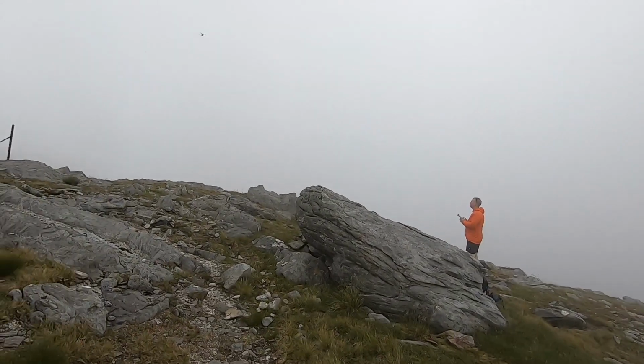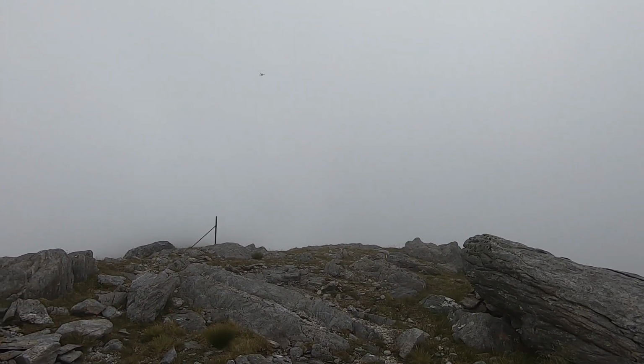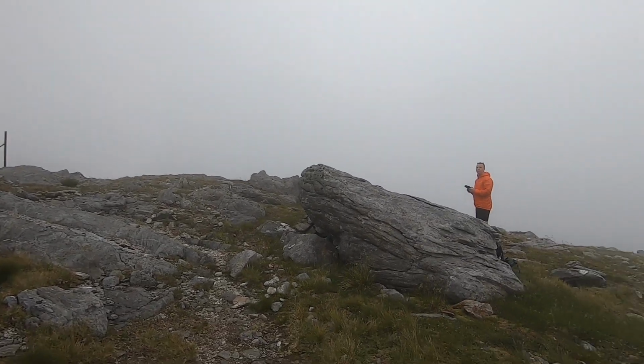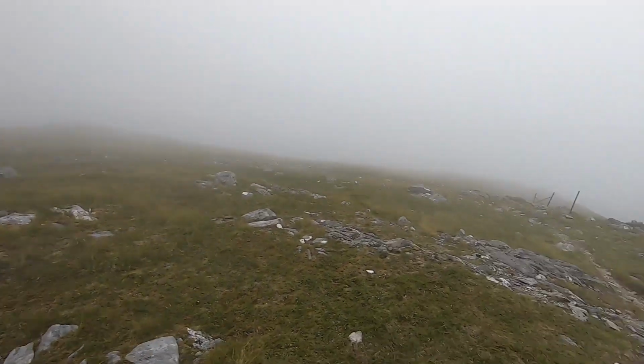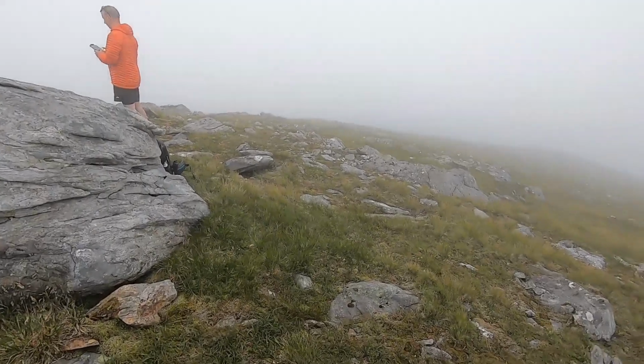Stopped here for a wee bit of lunch. Got the drones out, and the clag's in. Danny's just flying his in and out. Oh, the clag's well in. Just feeling a bit chilly.